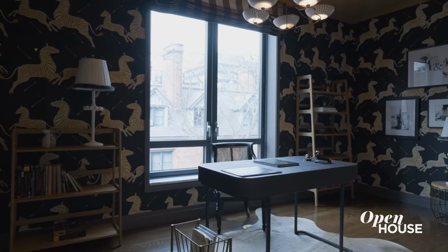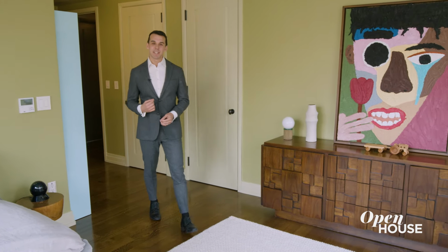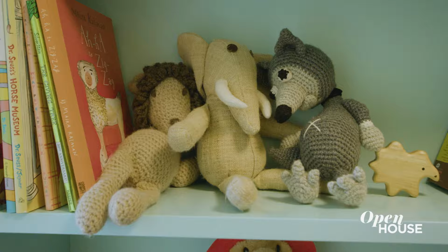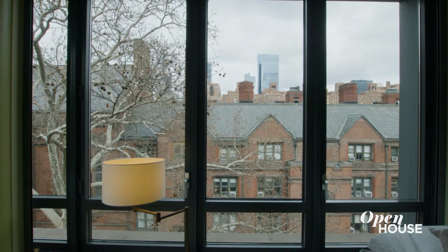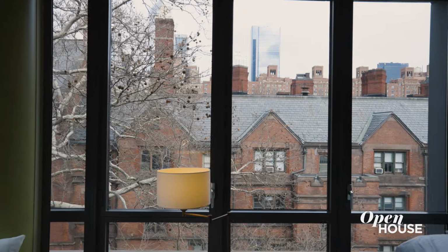Off of the central corridor, you have a den, an office, and 3 bedrooms, including the primary suite. But before I show you the primary suite, I want to take this opportunity to show you my favorite room in this apartment, this corner kids' bedroom. What better place to read a bedtime story than this fairy tale setting, surrounded by Gothic architecture on all sides and the New York City skyline.